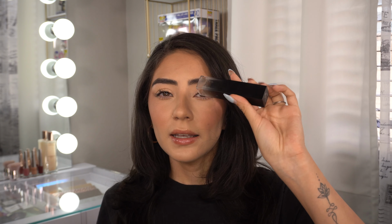If it's not this, it's my Giorgio Armani Luminous Silk Perfect Glow Flawless Foundation. This foundation is super good as well. Usually when I want my skin to have more of a lighter coverage, I go towards this one. But when I want something more buildable and full coverage, I use this foundation. I use a sponge when I want less coverage, and a foundation brush when I want more coverage.